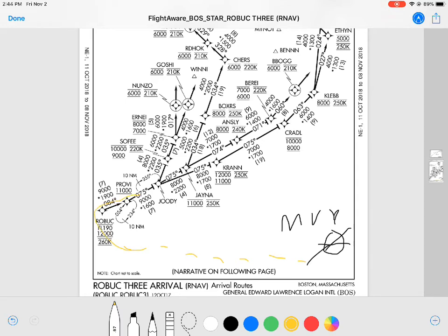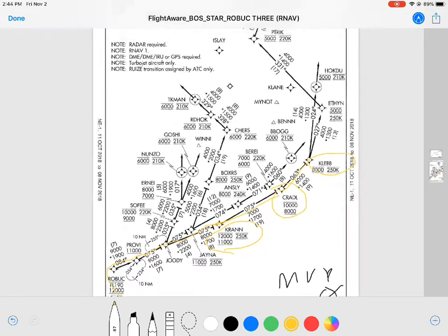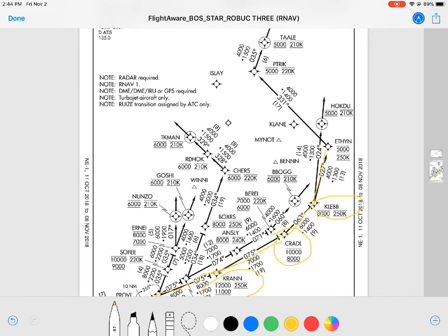And then swing. So we're going to go Roebuck, Provi, Jody, Cran, right? At Cran, 11, 12 to 11 and 250. Cradle, between 10 and 8, still 250. Kleb, 8, 250, right? And then we are going to 2-2 left. So then it's Ethan, 5,250. Patrick, 5,220. Tail, 5,210. Then we'll bank back around for 2-2, right?